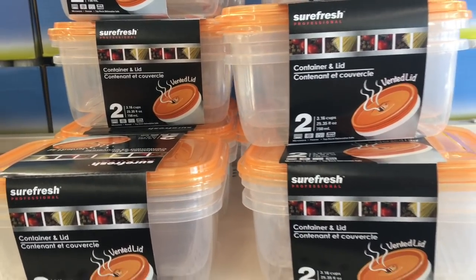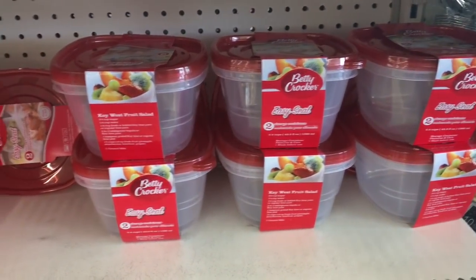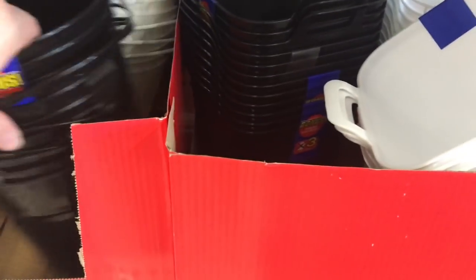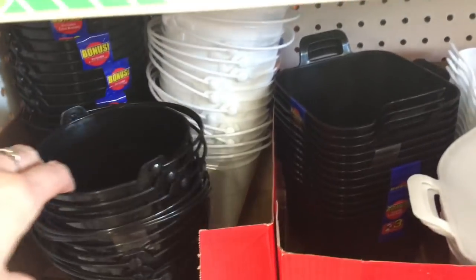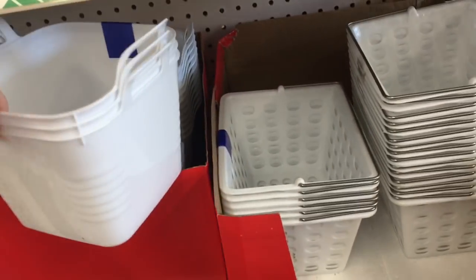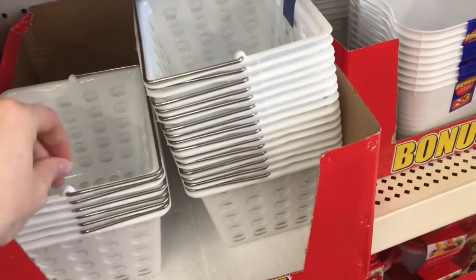I love getting my Tupperware at Dollar Tree, you guys, because I don't know if it's just me, but I go through Tupperware so fast. I don't even know where it ends up half the time. But they have these little plastic bins. You get three in a pack, which is a great deal. They also had these square ones with the handles on the side, but I really liked these.